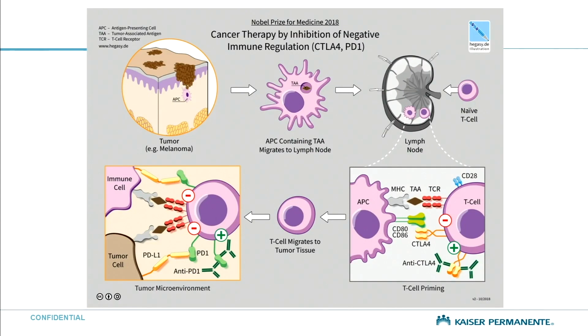This is a slide from the Nobel Prize presentation looking at how immunotherapy works on melanoma cells. You can see in the picture to the left that there are melanoma cells that are developing within the skin. And there is an APC, or what is called an antigen presenting cell, which is taking unique information, or essentially the code from those specific melanoma cells. It then carries that information into our lymph nodes where there are naive T cells that are present. Those are T cells that are, in essence, ready to fight, but they need information on their enemy first in order to find that enemy and effectively destroy it.